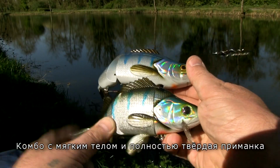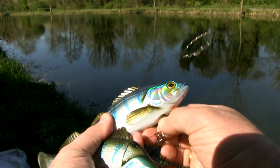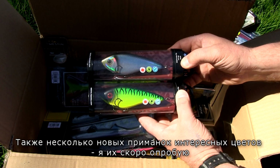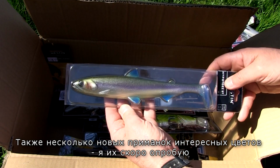And combo with soft body and absolutely hard swim bait. Also a few nice looking new lures. I never tried them, nice colors, and they look very nice. I'm going to try them soon.